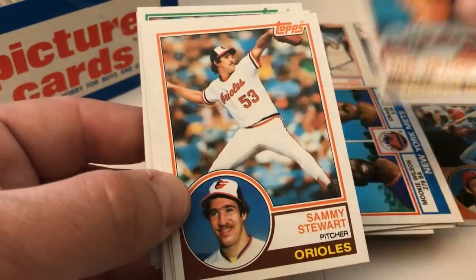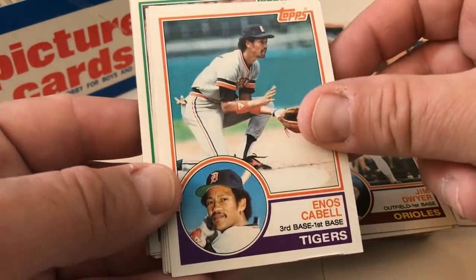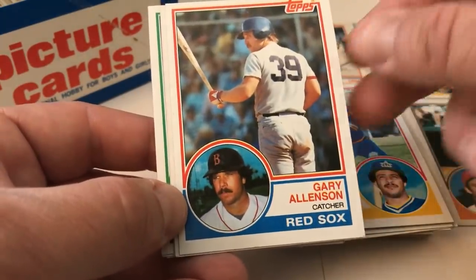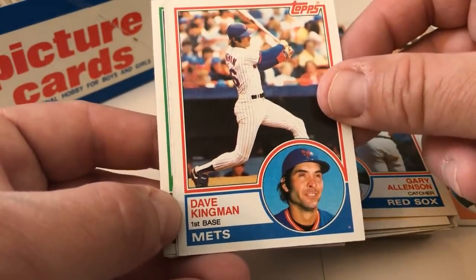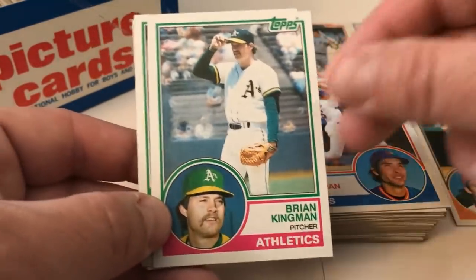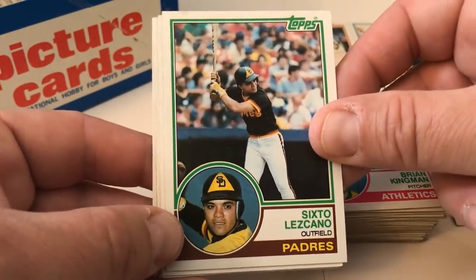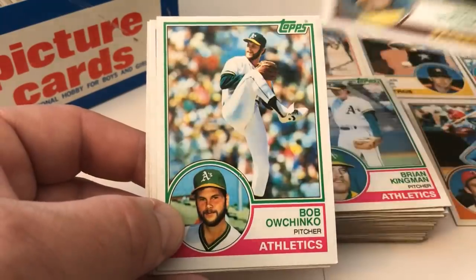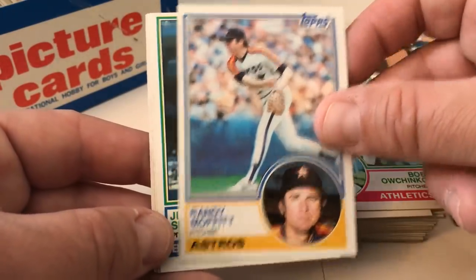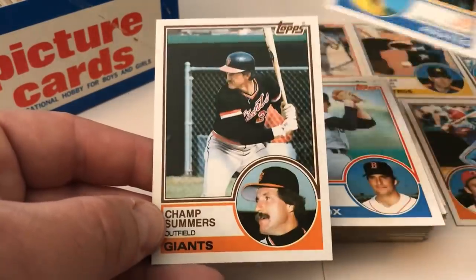Earl Weaver, Sammy Stewart, Jim Dwyer, Enos Cabell, Gary Gray, Gary Allenson, Dave Kingman, looking all young there, big smile on his face. Major power here, Brian Kingman. Any relation there? I don't know. Sixto Lezcano, who's in the Padres. He was a solid player for like a long time too. Bob Ojeda, Randy Moffitt, Jim Slaton, Bruce Hurst, Lee Lacy, Champ Summers.